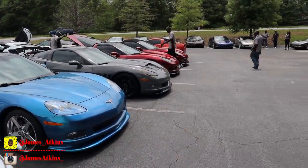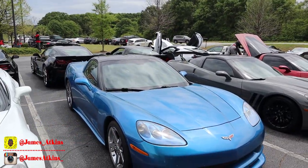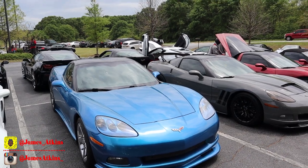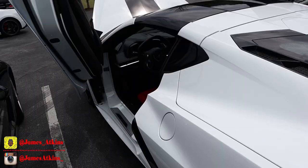Uh-oh, folks. We see some vertical doors on the C8. Gotta go and see that. Gotta go and take a walk over to the vertical doors on the C8.